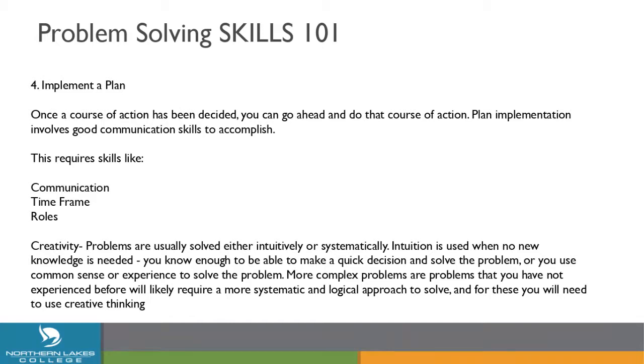Number 4, implement a plan. Once a course of action has been decided, you can go ahead and do that plan. Plan implementation involves good communication skills to accomplish. This requires skills like communication again, time frames, and roles. To point out, you need a time frame. When will this action be done and by whom?